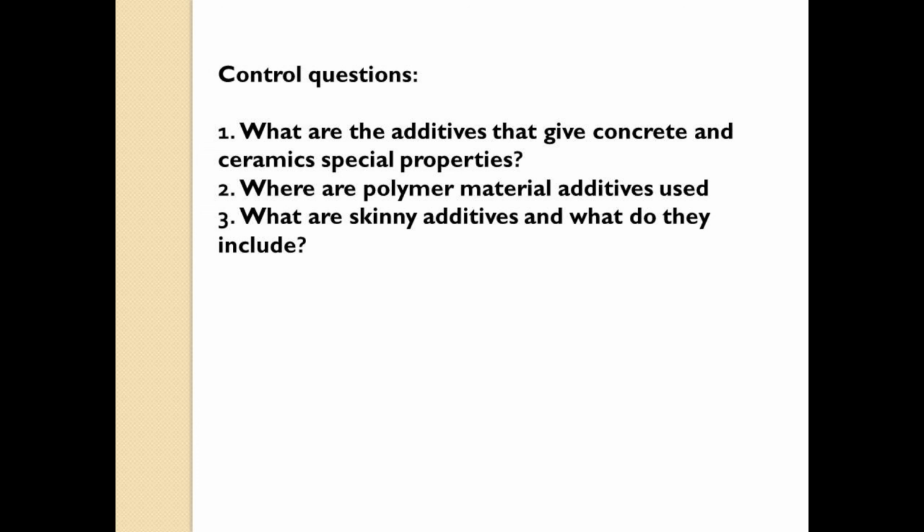Control questions. 1. What are the additives that give concrete and ceramic special properties? 2. Where are polymer material additives used? 3. What are skinny additives and what do they include?